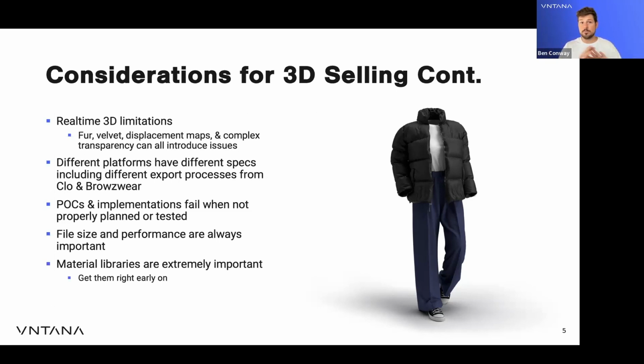Adobe Substance Sampler, we don't have any relationship with them. I'm just letting you know it's an amazing tool. Take a look at it. We're recommending it to clients. It can really enhance your materials and will help you with that standardization process, including scans, including existing scans that you have. All right.